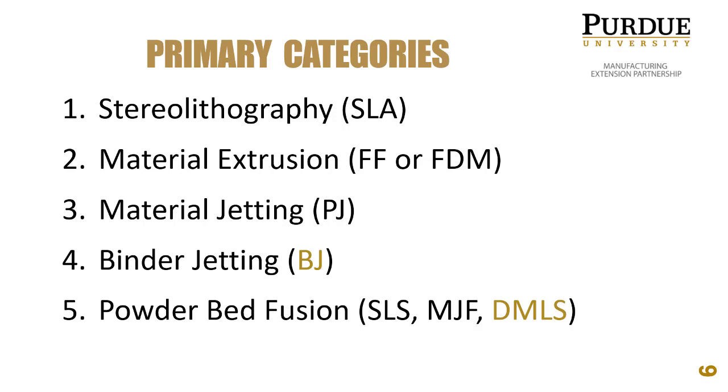Stereolithography was also invented in the late 80s. SLA stands for stereolithography apparatus. Sometimes it's called just SL these days. But those two are really the pioneers, and then the other technologies sort of derived from those original two.